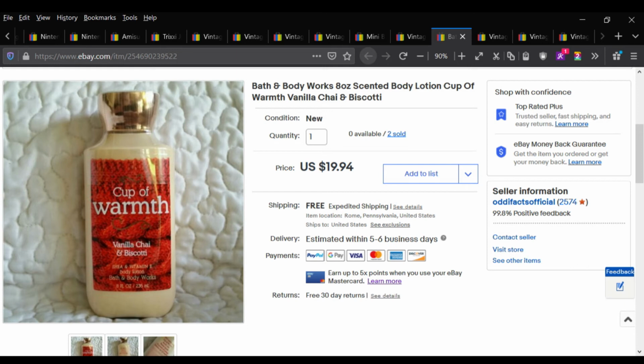This is another one of those Bath and Body Works lotion sales. So $19.94. I got full ask for this Cup of Warmth scent. And I had 2 of these. I sold 2 of them within a couple of weeks. So apparently this particular scent is a bolo scent. Also that mahogany antique wood that you saw before, I had 2 of those, and 2 of those sold quickly as well.